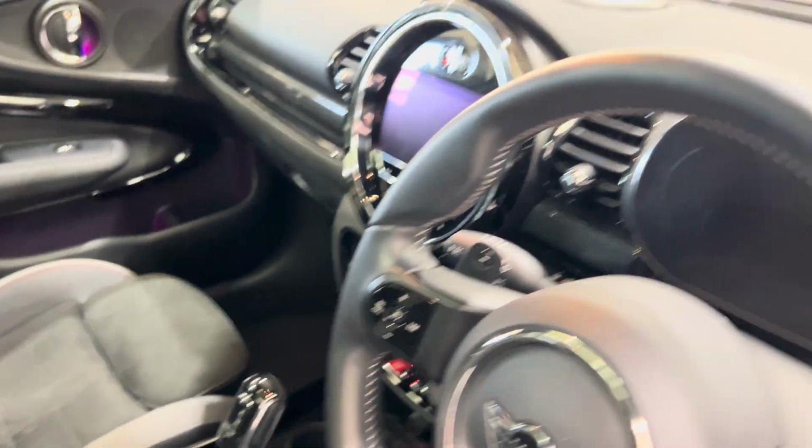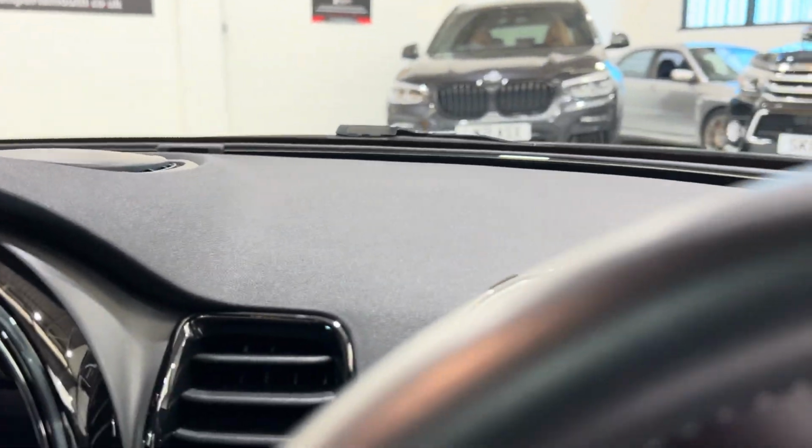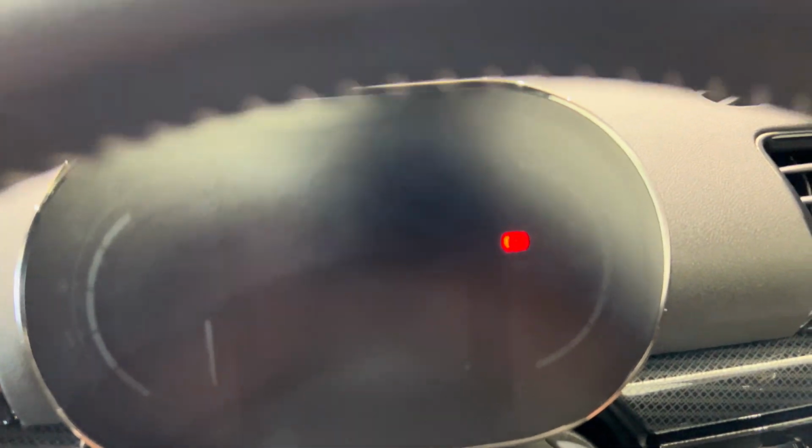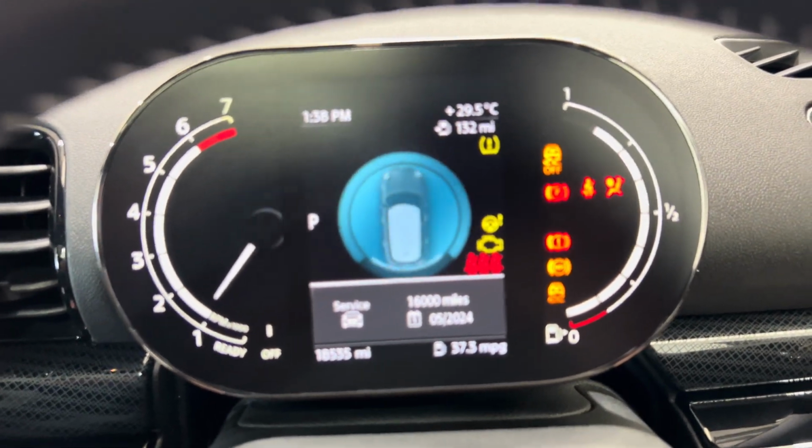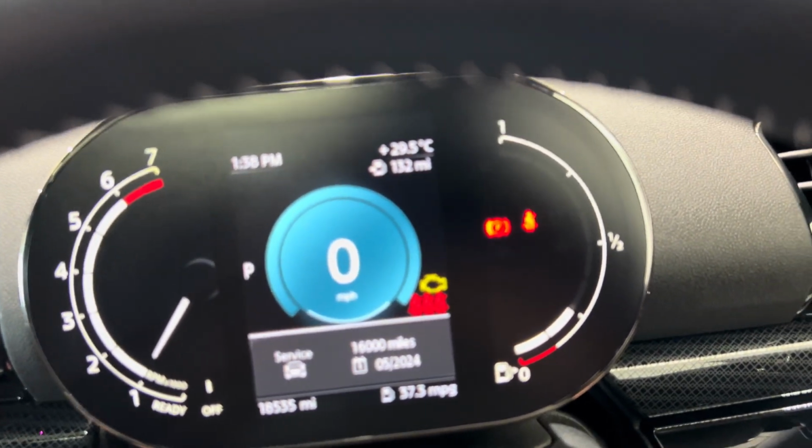buttons. Let me just jump in. Can't quite reach. Okay, do you know what? Let's get the aircon on because it's 30 degrees today. Whew. Extremely warm.